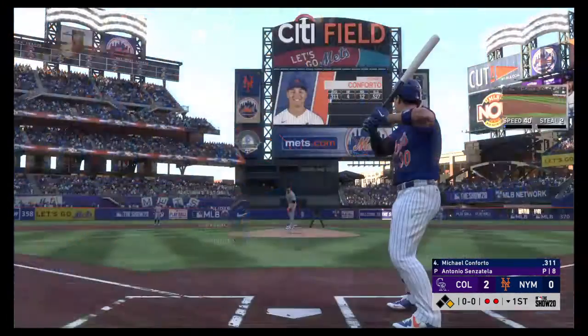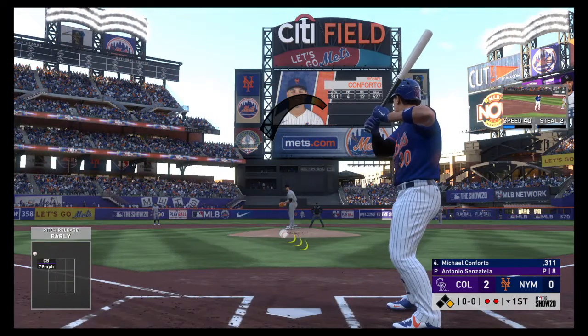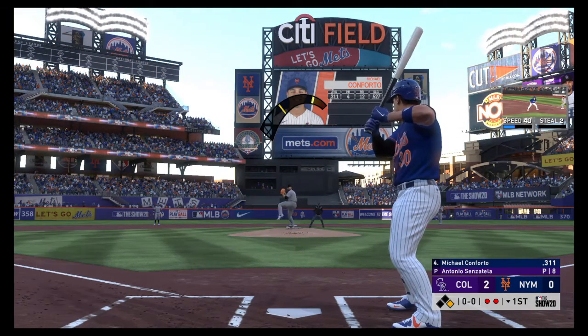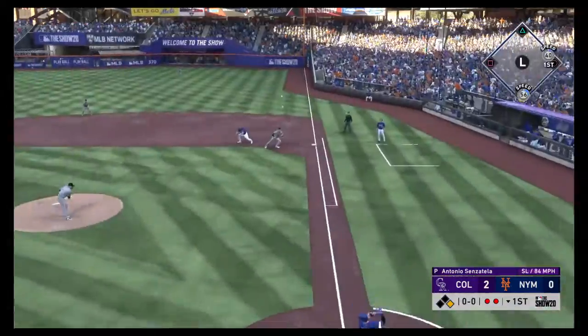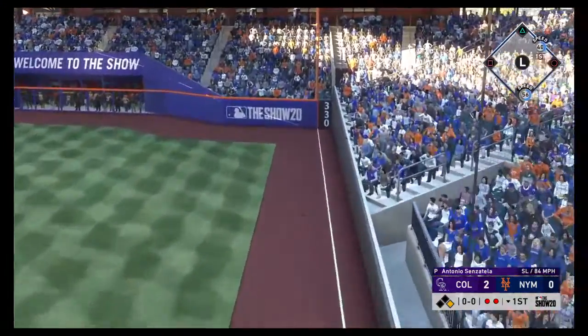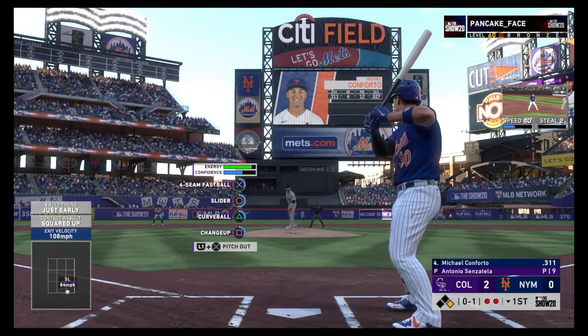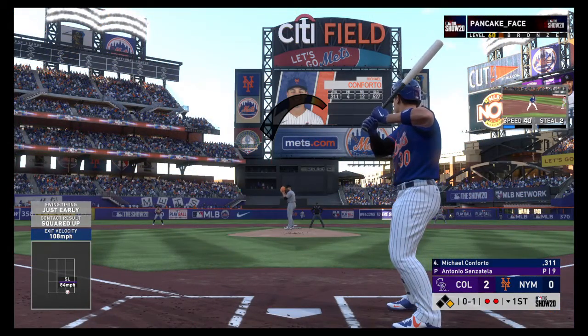So a runner at first with two away, and up next, the left-handed hitting Michael Conforto. From the stretch. Swing and a line drive, but this will land foul as he didn't miss by much. Two out with the man at first.